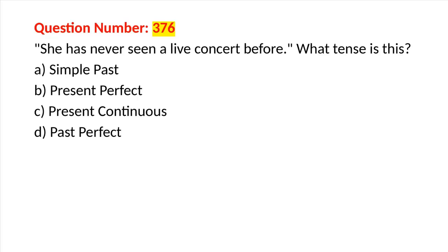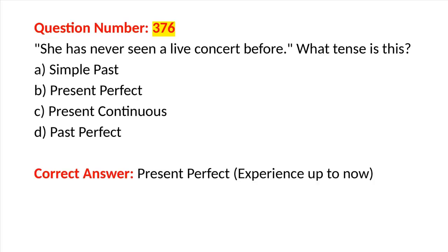Question number 376. She has never seen a live concert before. What tense is this? A. Simple past. B. Present perfect. C. Present continuous. D. Past perfect. Correct answer: present perfect, experience up to now.